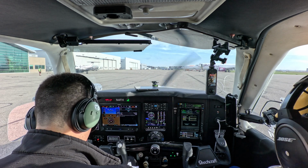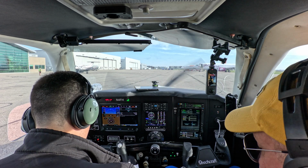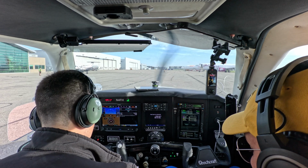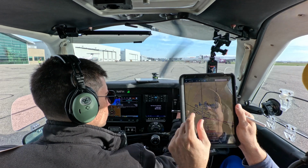All right. As we crank up here and start to taxi out, this is a complex place to taxi a small plane in and out of. There's actually two different ground frequencies. It's large. We got to get everything set up before we go. All right. We're at Millionaire, and we're probably going back over there.